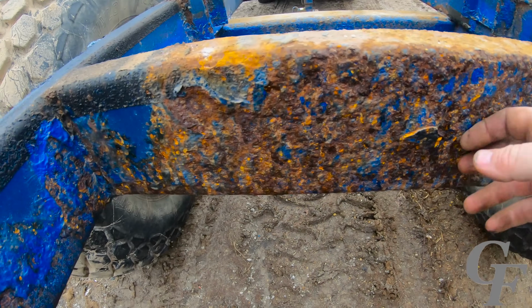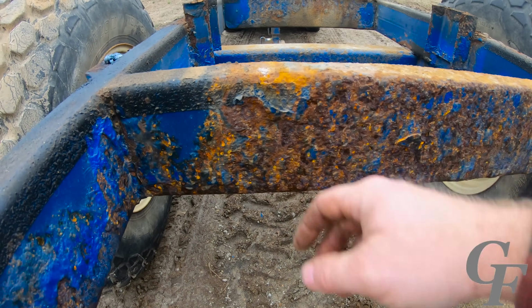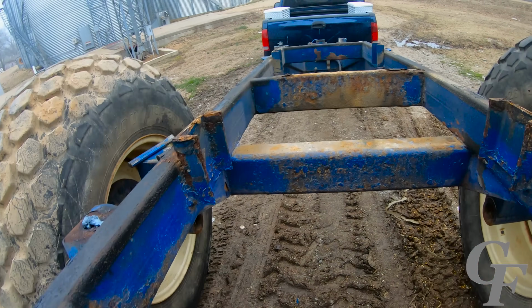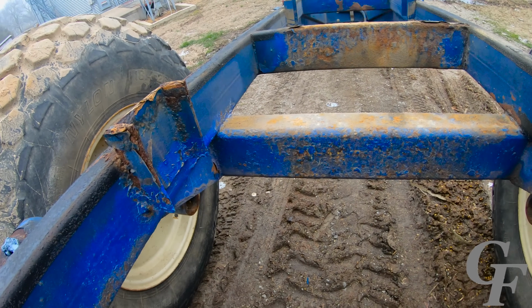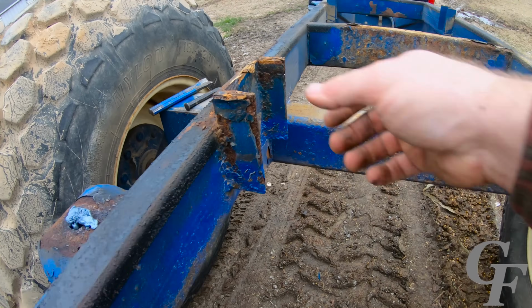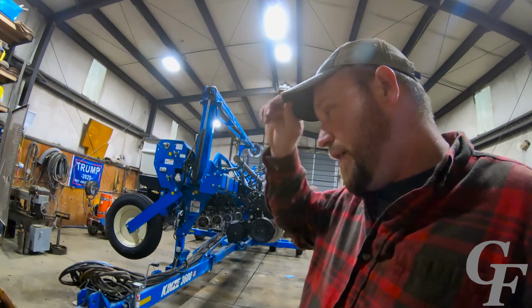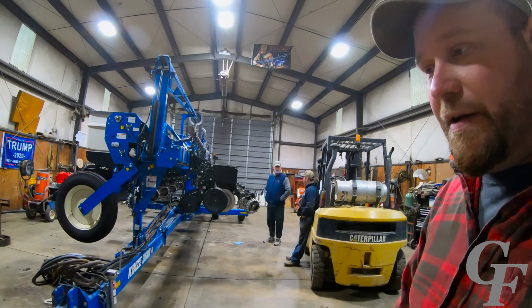And this is stuff we sanded down and painted in the past, but it's got to eat up. So hopefully the sandblaster will be able to make this look a lot better, put a good coat of paint on there, and we can get a few more years out of this. All right, the fertilizer buggy is out of here. Zach brought the planter in here.